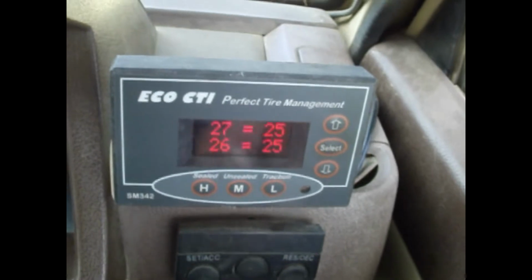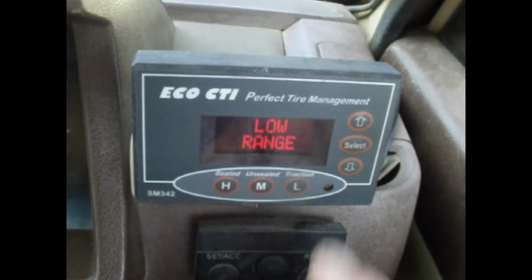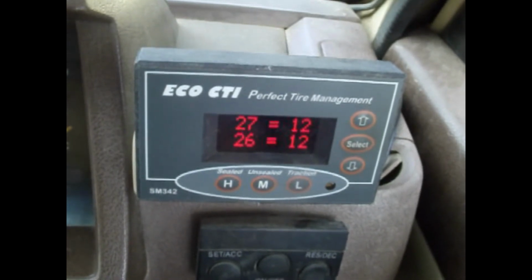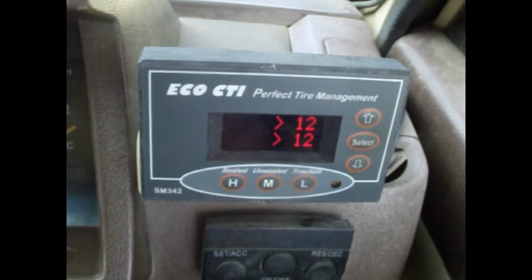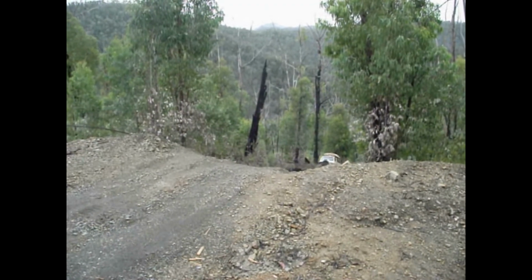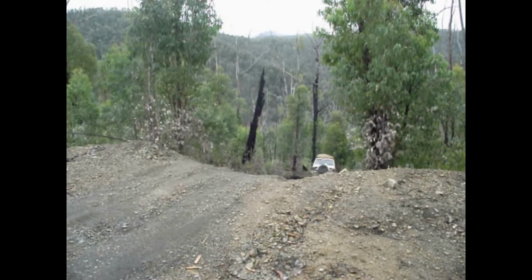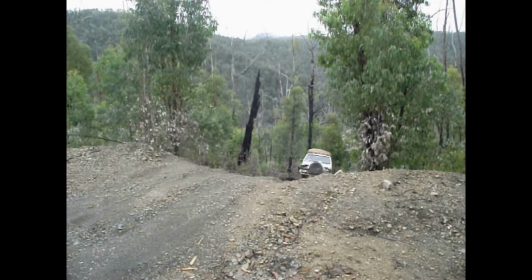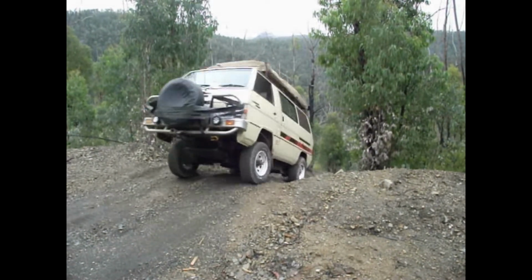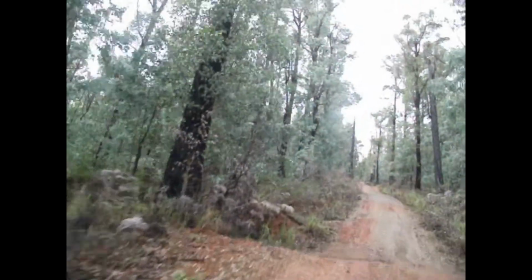We'll have to take it down to low range. It's slipping too much on this. We took the tyres to the lower 15 psi setting and it made a huge difference to traction. It allowed us to keep going over the same terrain that had stopped us just minutes before.